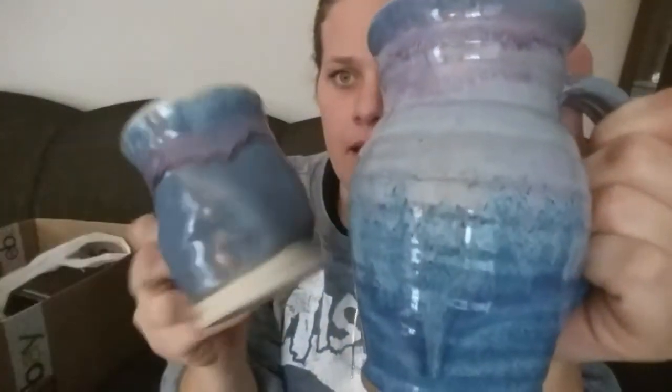Okay, so I pulled out these. They're marked on the bottom this way, which, if you know what that maker is, let me know. But they are 2 glazed pottery cups with a very neat design and extremely beautiful coloring of this purple blue ombre kind of glaze. So I thought those were super pretty. And my personal coffee cup that I use pretty much every single day is this one.